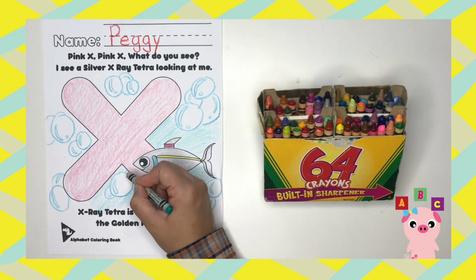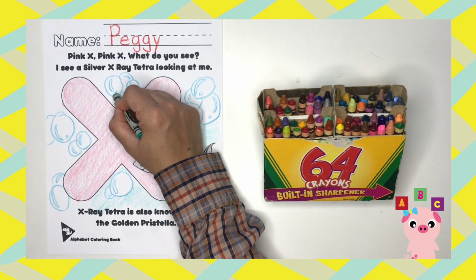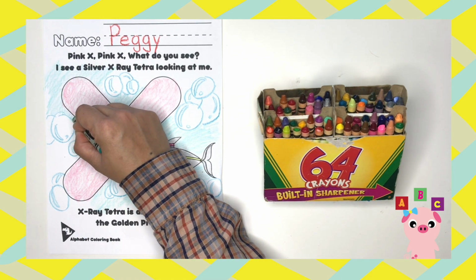I can see my dinos thinking, what are you drawing for your background? Oh, that sounds amazing. You express yourself so well. I love seeing what my dinos draw.